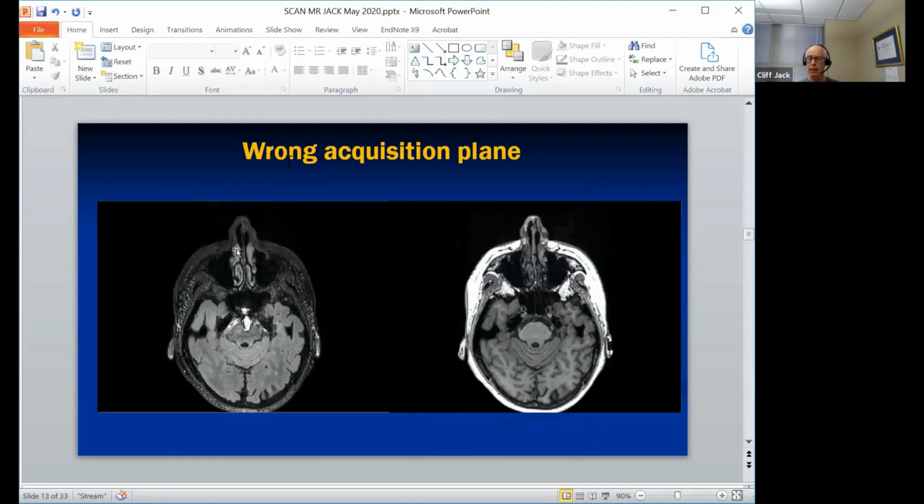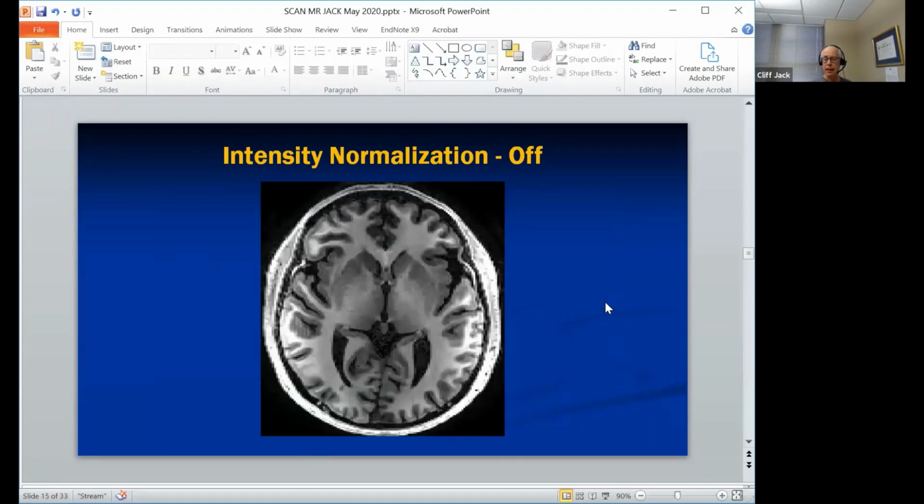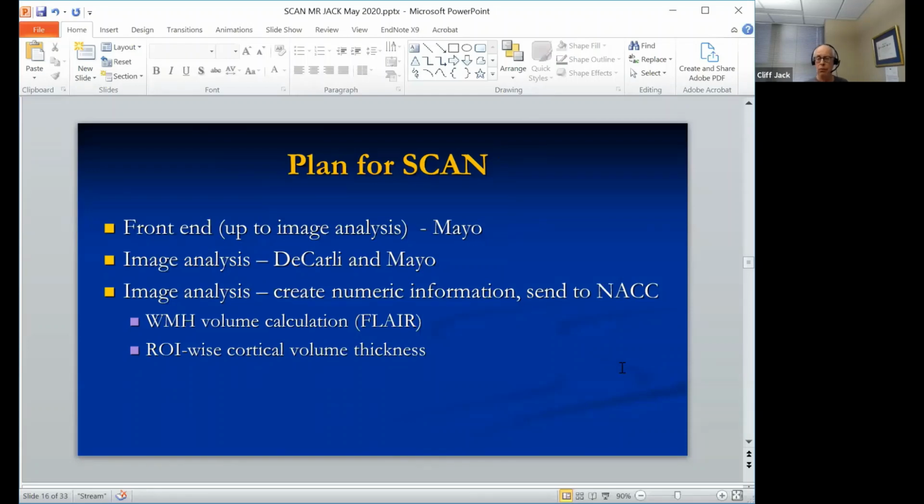Here's a site who scanned in the wrong acquisition plane. So if you look down here, the patient actually does not have a lesion projecting out of the clivus into the brainstem. This is just unsuppressed cerebral spinal fluid aliasing backwards into the brainstem in this participant who the site scanned with the wrong scanning plane. So this is something they had to correct. This is an obvious copying of the field of view prescription error. Again, this is something that had to be corrected. Here's a site that accidentally turned off the on-scanner or online intensity normalization that is part of image reconstruction. Again, that's an error that had to be corrected. So those are the sort of things we look for in scan quality control.